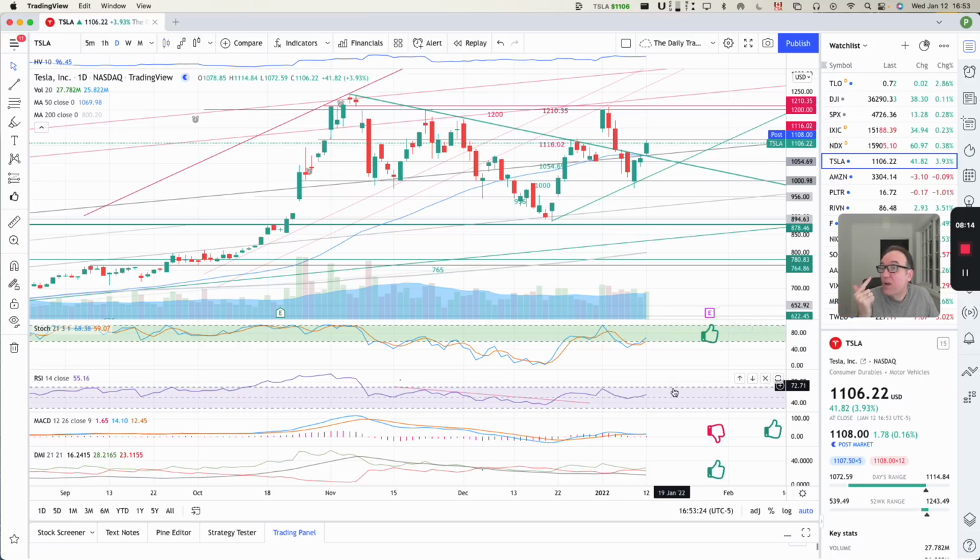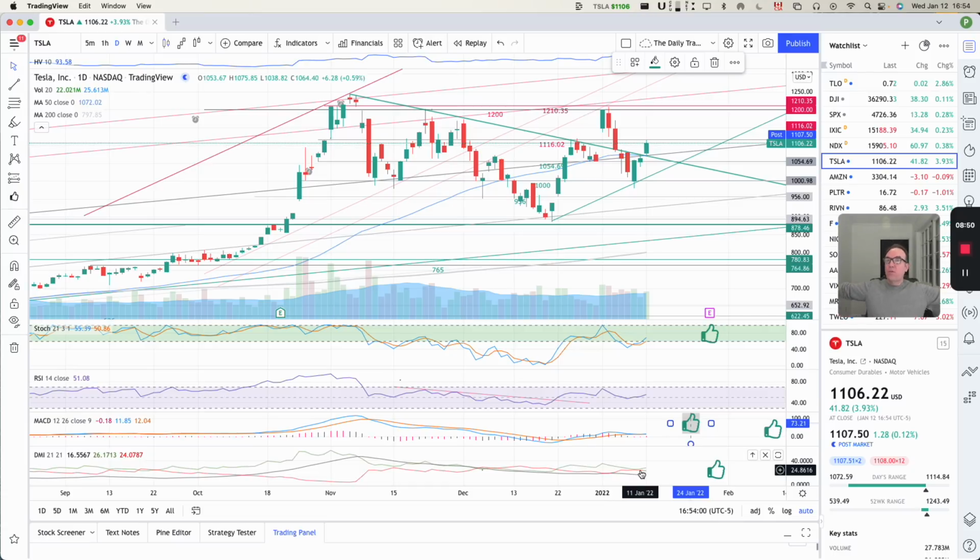So that's good. We have RSI above 50, which is also good. And we have MACD crossed back over positive. So I can now get rid of this thumbs down. And DMI, which was very close to crossing over bearish, now is coming back quite bullish. So this is a fantastic day for Tesla.